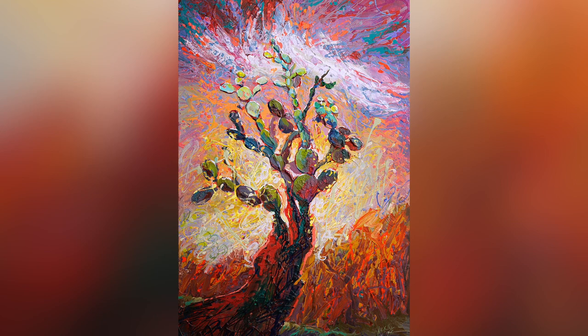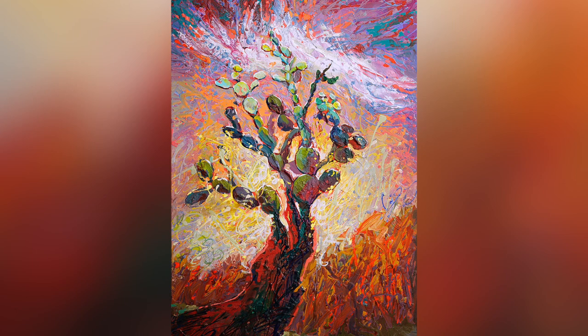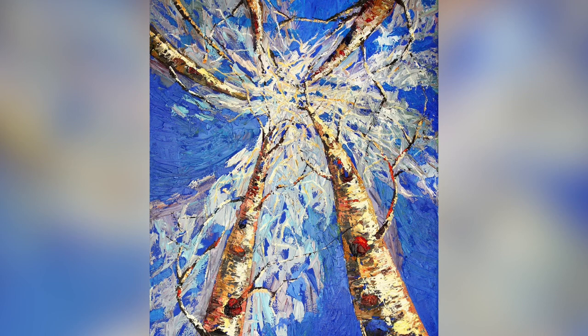What I'd really love is for people to feel joy, serenity, and hope. I'm trying to connect people with nature, and I use a lot of vivid colors and color surprises to kind of add to that energy and that feeling of hope. I just want people to feel good when they look at the paintings.